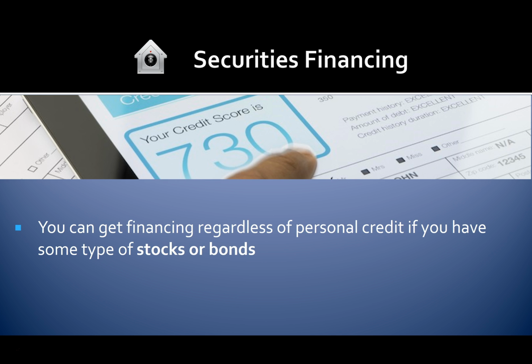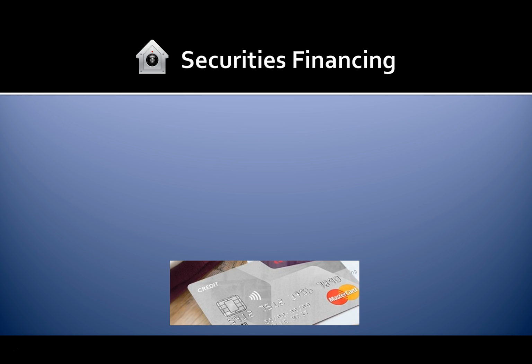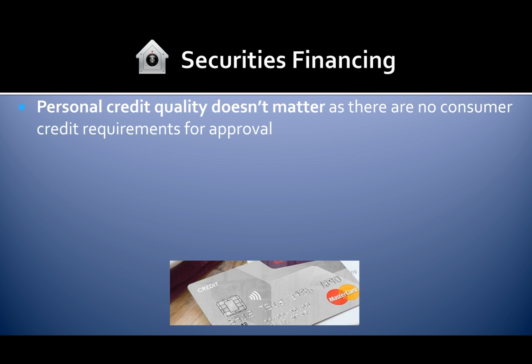With securities financing, you can get financing regardless of personal credit if you have some type of stocks or bonds. You can also get approved if you have someone wanting to use their stocks or bonds as collateral for your financing, such as a potential partner. With this funding, personal credit quality doesn't matter, as there are no consumer credit requirements for approval.